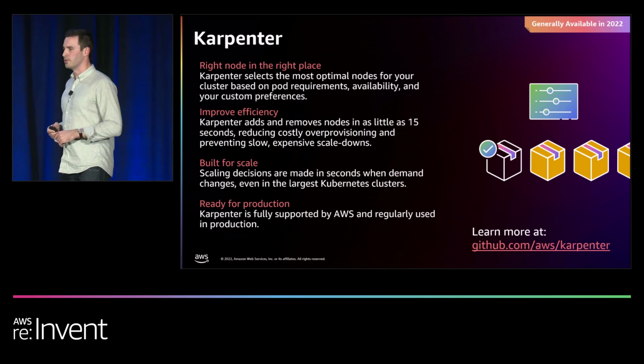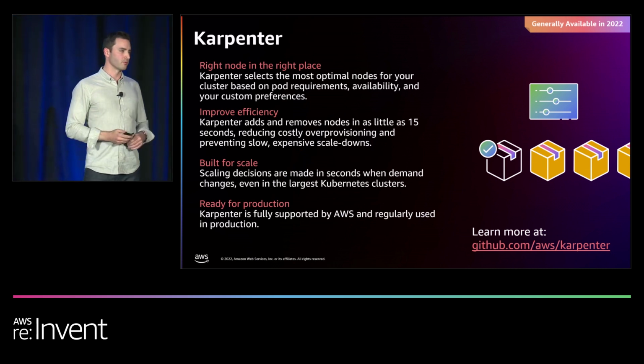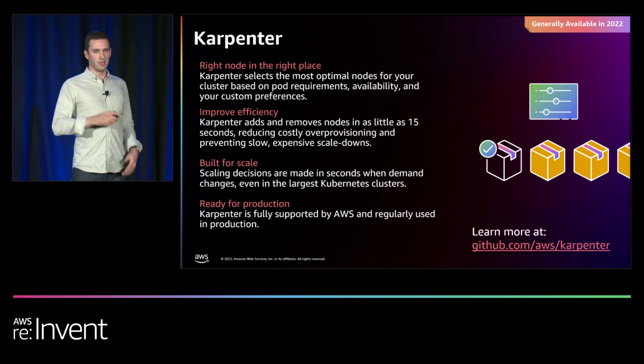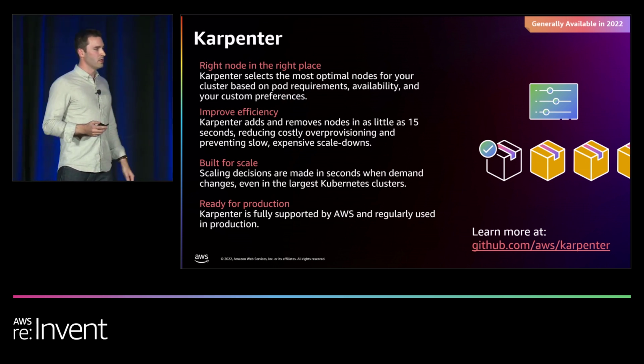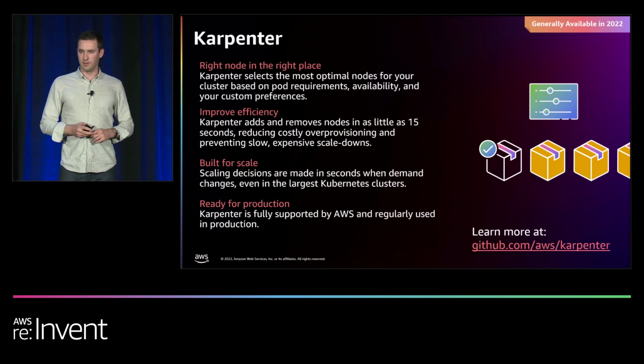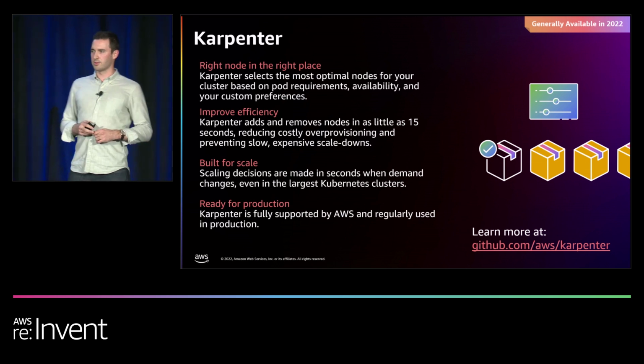Five or six years ago, when Kubernetes started, running autoscaling groups and scaling those groups made a lot of sense because everyone was used to running their applications on VMs, and it made for an easy migration. But we took a step back and really thought about, if you want a Kubernetes native autoscaling and node provisioning experience, what would it look like? And that's where Karpenter came from.